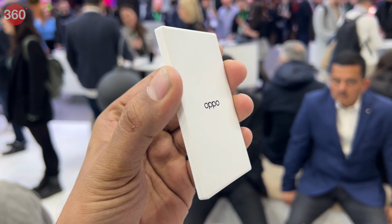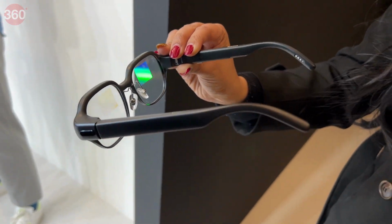That's it for our first look at everything Oppo showcased at MWC 2023.